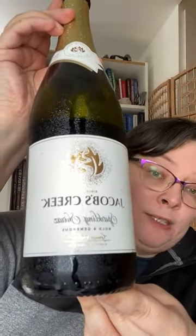Body, medium to full body. So you think the contribution of the ripe fruit with that. Again, warm climate, ripe fruit. I noticed on this bottle of the Jacob's Creek that they label it bold and generous. They are going for that luscious, ripe fruit that adds weight to the mouthfeel. Plus tannins. Tannins add weight. Plus residual sugar. That adds weight. So you're going to get a little bit more of that mouthfeel.